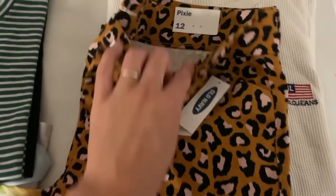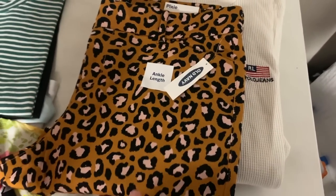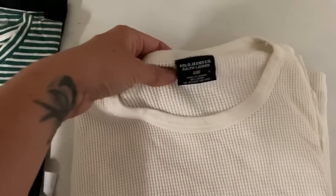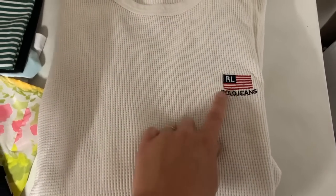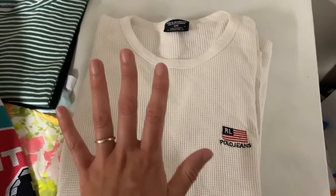One pair of Old Navy pixie pants, size 12. Grabbed them simply because they were brand new with tags, originally $35. And lastly, a vintage, so we're talking kind of like 2000s here, Polo Jeans Ralph Lauren, size large, and it's just a waffle knit men's long sleeve top with the embroidered spell out. Again, Y2K is something I'll put in there, and it's just very preppy and very 2000s.